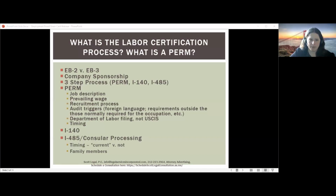In terms of timing, I know there's a question kind of related to this. So for the job description, that can sometimes take very little time if the employer is very responsive, or maybe even a few weeks. Prevailing wages are taking 6 to 8 months to be issued. Then the recruitment, that takes about 2.5, 3 months. Then the case goes to the Department of Labor. The actual 9089 gets filed. Those are taking 12 to 14 months.